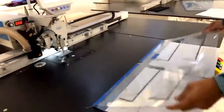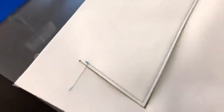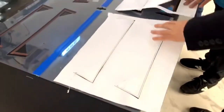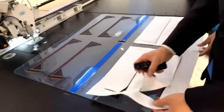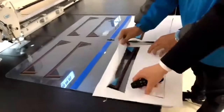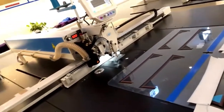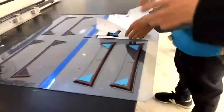You can see this is the fabric after cutting. But frankly speaking, if you have light color fabric, especially in the future, we are developing the mechanical knife and also ultrasonic cutting. That will be better. There will be no color change. You can see here some color change. So this is about the laser cutting.